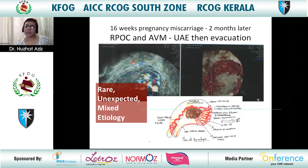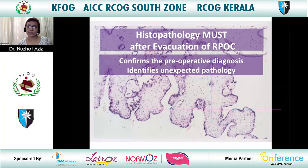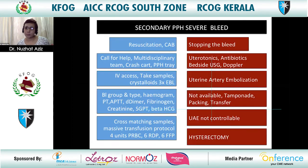But at the end, I would like to say that secondary PPH has a very rare, sometimes unexpected, sometimes mixed etiology. This is done by Kameshwari about a year ago, 16 weeks pregnancy and 2 months later, RPOC and an AVM. And Dr. Mamta had very nicely sketched it out and referred to us. We did a uterine artery embolization and then evacuation at a second step. So you can have anything, including a dehiscence of the uterine scar, including fetal bony tissue. But no matter what we do, we should send a histopathology, and in case we suspect sepsis, culture sensitivity.